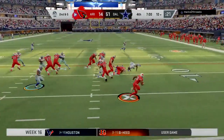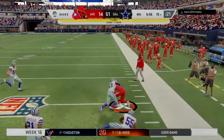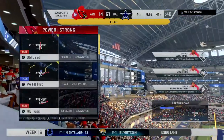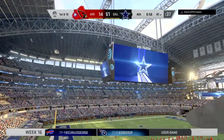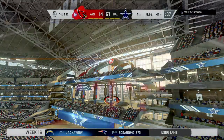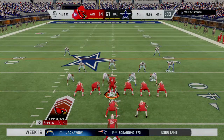They run it again with Chubb. And he'll be brought down. Oh, that's a face mask. Certainly looked like it. Indeed, here come the flags. So that flag will cost him 15. And it doesn't matter anymore how you get the face mask. Any part of it, that's going to be 15 yards. So the yellow flag came out, and that leads to a new set of downs for this offense.